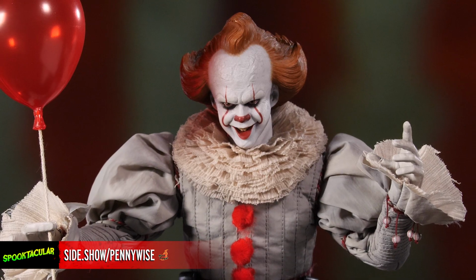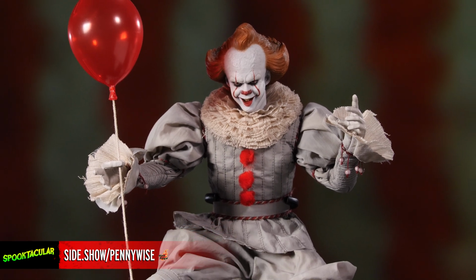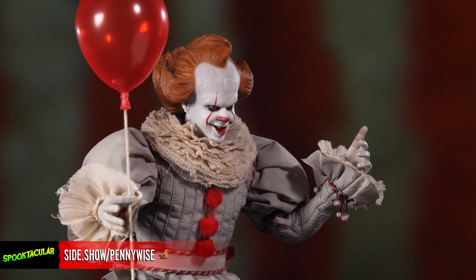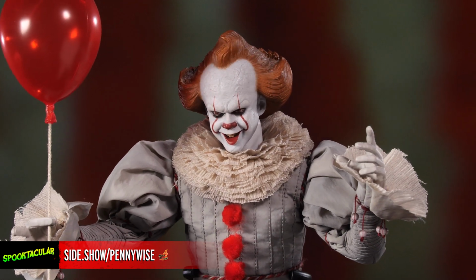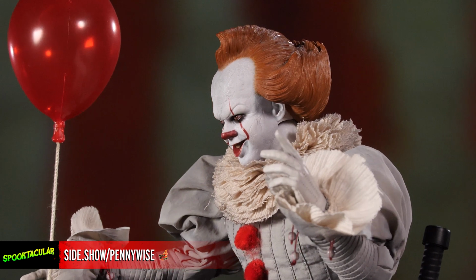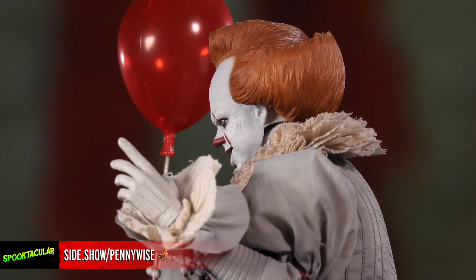It is time to talk about the Pennywise 6-scale figure by Hot Toys from It Chapter 2. It is an amazing 6-scale representation of Pennywise, and we're going to start and take a look head to toe on him. Right up top, we have the first of two clown portraits with that smile and that teardrop lower lip, the forehead with the crack in it, and then up atop, all underneath, a dome of fiery red hair.